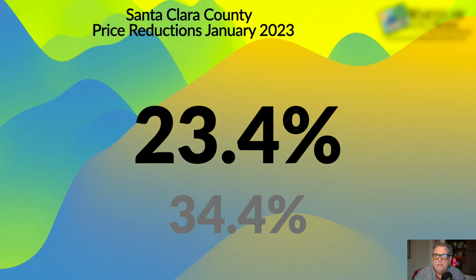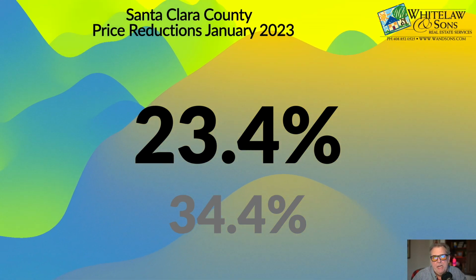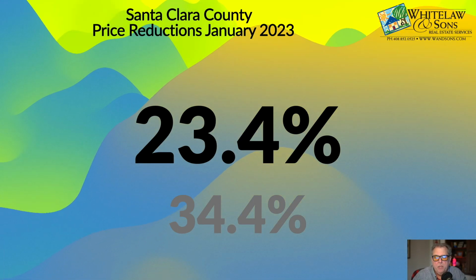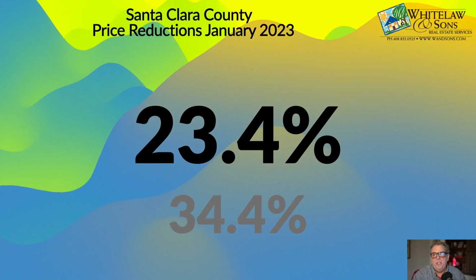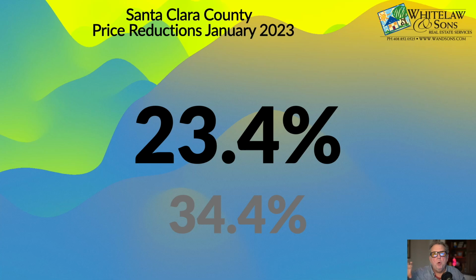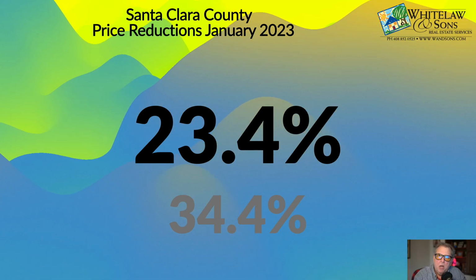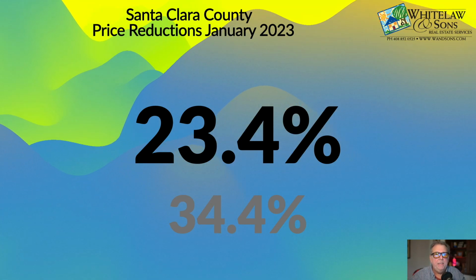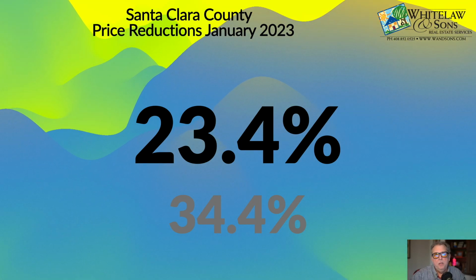Now, this is Santa Clara County price reductions. This is the number of homes that have had a price reduction in January. This month, it was 23.4% of homes on the market that had a price reduction. In December, it was 34.4%. And I think we continue to see this number dropping simply because as the market gets more calibrated, existing stock will reduce its price, and stock coming on the market through listings will be priced more appropriately given the realities of the current market in most cases. So it makes sense to me that this number should be dropping.